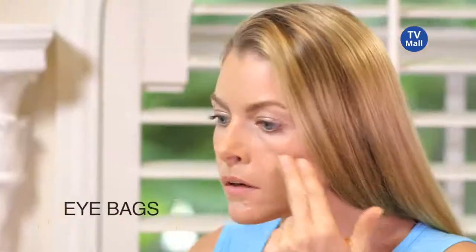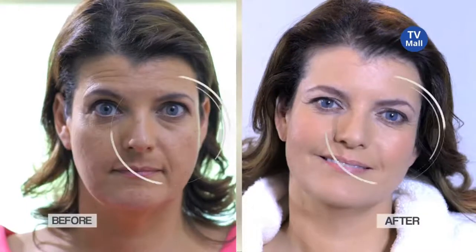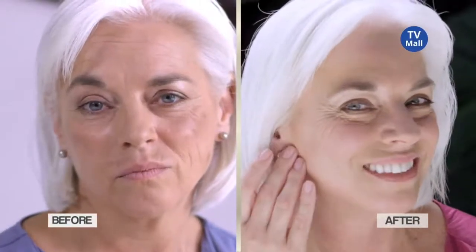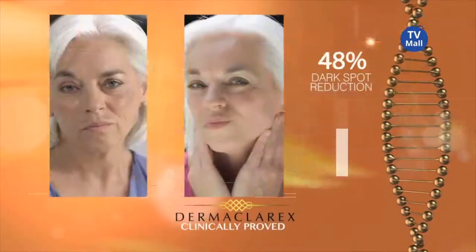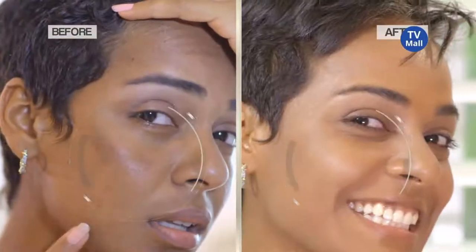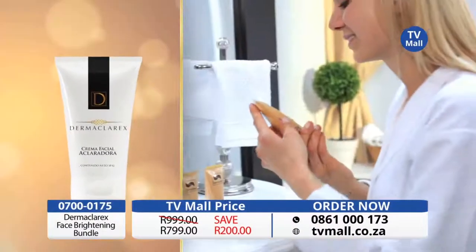Dark spots, eye bags, hyperpigmentation marks on your cheeks and forehead? Introducing Dermaclarix, the proven formula that will clear up the effects of hyperpigmentation for a healthy and even skin tone. With clinically proven results, 95% saw puffiness reduction, 85% saw vanished spots caused by pregnancy, solar exposure, age, or hormonal changes. Dermaclarix's night cream should be applied before going to bed.